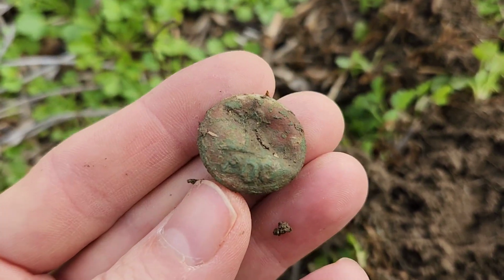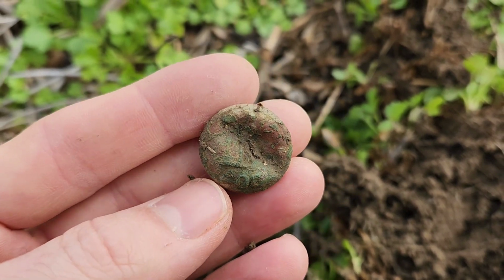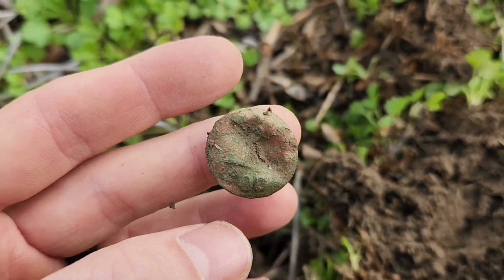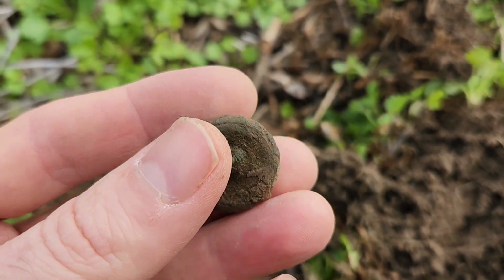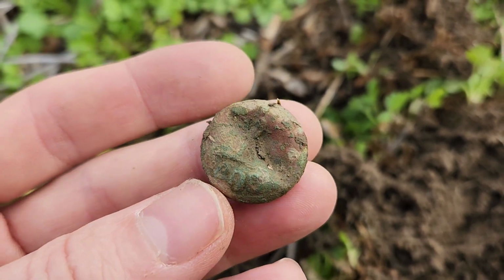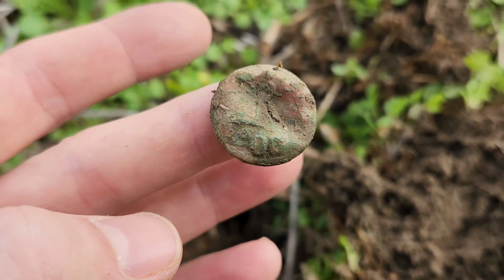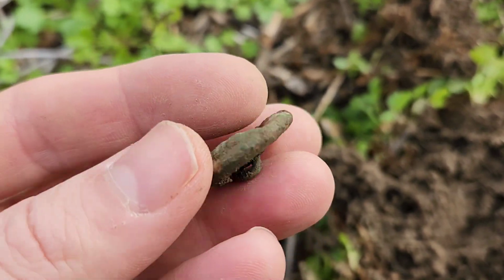Okay, so that right there, if you can see, says POD. There's a little man right here, a little carrier. That's a Post Office Department button. I'm almost positive. I've seen pictures of these. Post Civil War, I think, probably late 1800s. That's a very cool little find. I've never found one of those before. I'll get it cleaned up. But that's awesome.